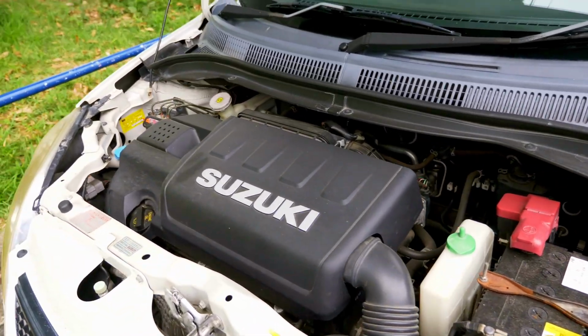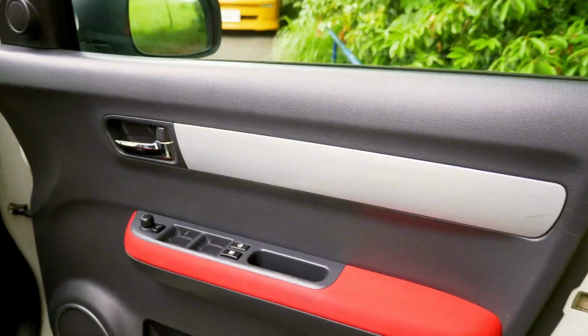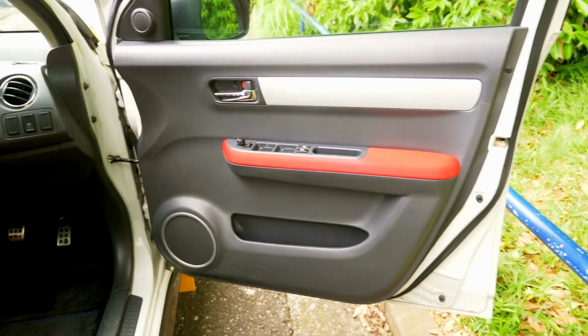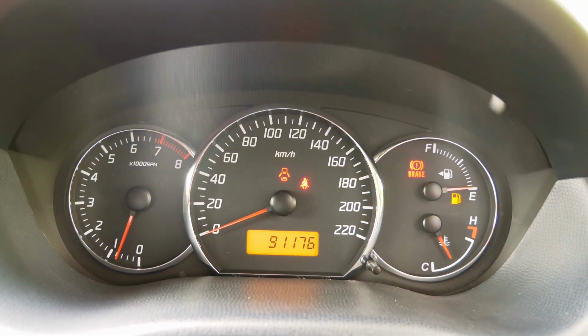1.6 liter engine, 5-speed manual, 91,000 kilometers on this one. Bought from auction here in Japan by us, and it's going to be exported over to Canada, which is going to be nice to see. These Suzuki Swifts are so much of a better car than you think they are, and we'll get into that in this video. There you can see 91,000 kilometers.